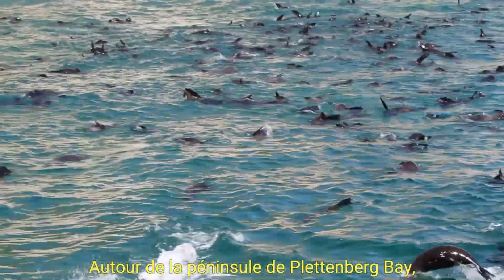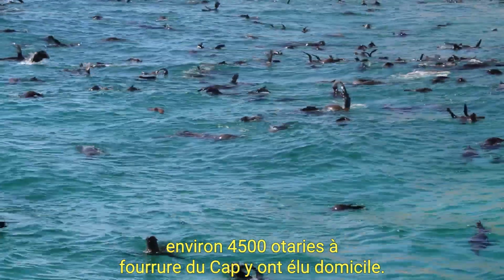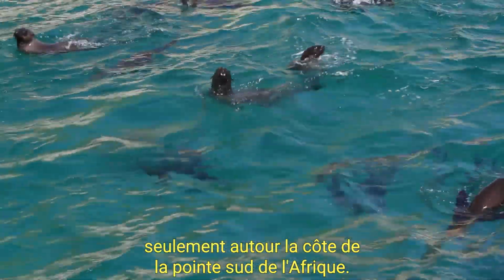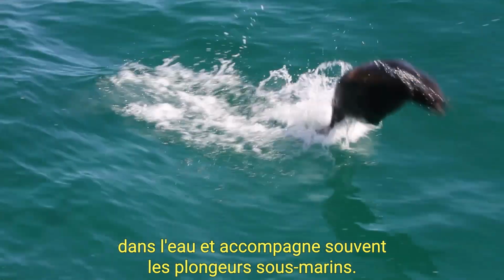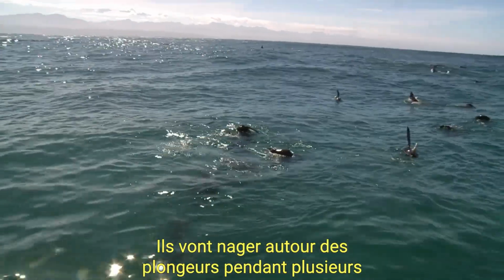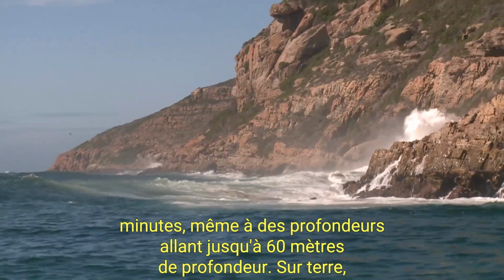Around Plettenberg Bay's peninsula, about 4,500 Cape fur seals have made their home. The Cape fur seal is only found around the coast of the southern tip of Africa. It is an inquisitive, curious and friendly animal when in the water and will often accompany scuba divers on their dives. They will swim around divers for several minutes at a time, even at depths of up to 60 meters.